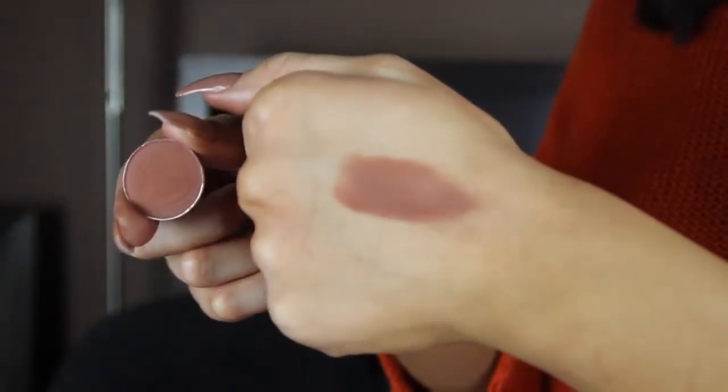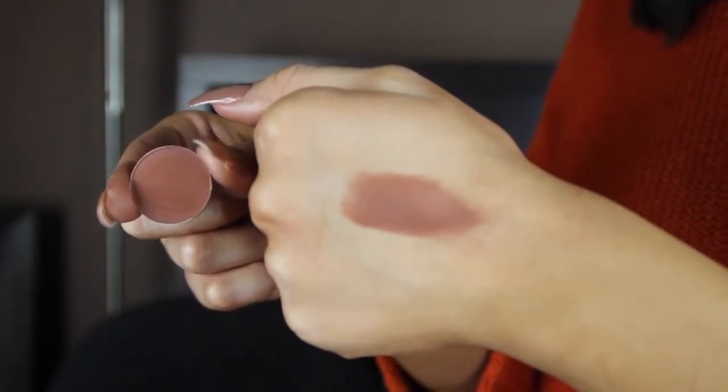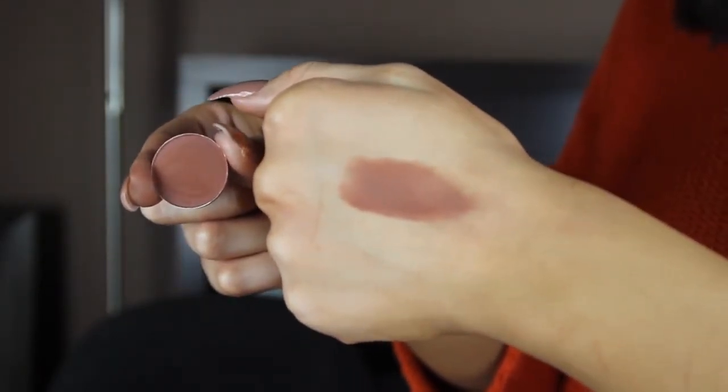This is the shade Brown Script that I ordered, and it's pretty similar to Swiss Chocolate. It's like an earthy reddy brown, I guess. Very similar to the Anastasia Beverly Hills Sienna eyeshadow, which is the one that's being sent to me now that originally wasn't sent to me, so yay!